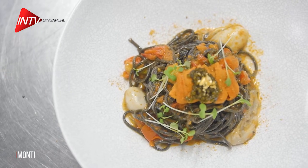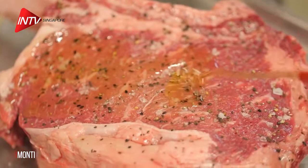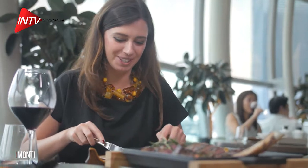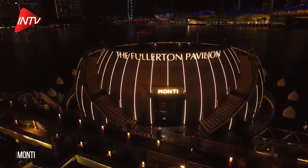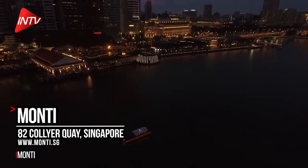This is the first time that I have homemade pasta in Singapore, and it's amazing. It really reminds me of the pasta that my mom cooked for me. So good. This meat is so tender and juicy, and it's very well cooked. I enjoyed my time here, having good drinks, listening to a jazz band in this beautiful location. And I can definitely say that this is the best Italian restaurant I've ever tried here in Singapore.